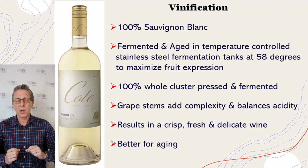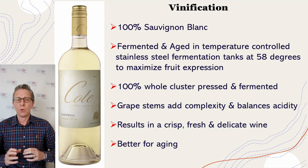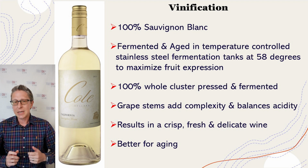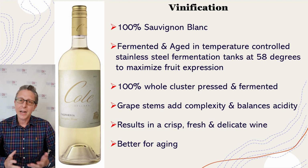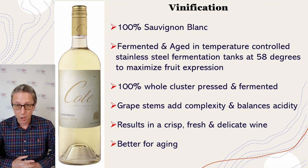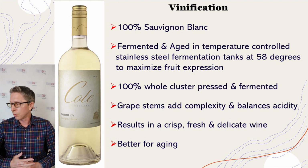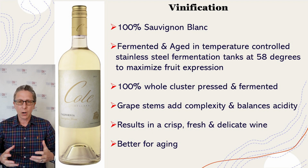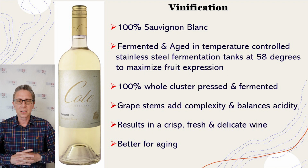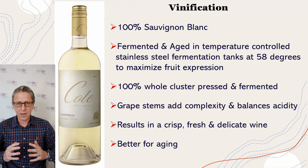It's very complicated, but when you're dealing with great winemakers, what they can do is utilize the stems to really create a delicacy, a balance, a freshness in the wine. It also increases the ability for this wine to age. You won't normally age Sauvignon Blanc too long, but this wine will easily keep for 2, 3, 4 years, no problem. So keeping the stems in there while they're fermenting really adds complexity and flavor, but it balances out the acidity a bit as well.